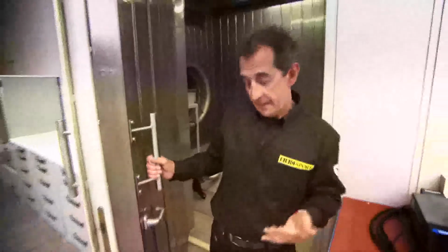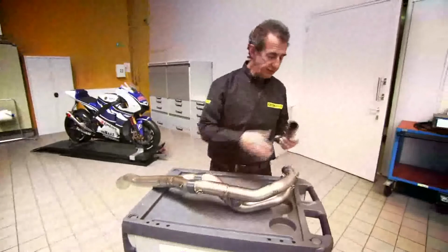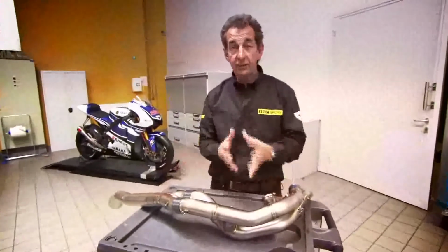Well, that particular BMW system has had about 100 modifications over the last 2 years, and it is absolutely critical. The slightest modification, whether it be the diameter of the header pipe, the exit from the cylinder head, the length of the tailpipe, all these things can make a difference.